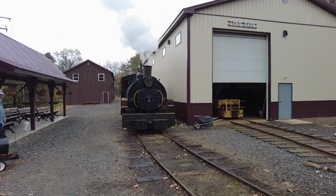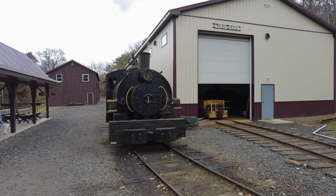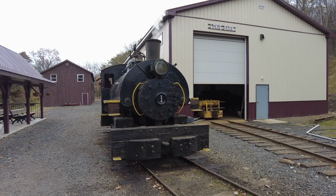Pioneer Tunnel Coal Mine has said they plan to do this event again, possibly as early as next spring, so keep your eyes open for an announcement if this is something you would like to do too.